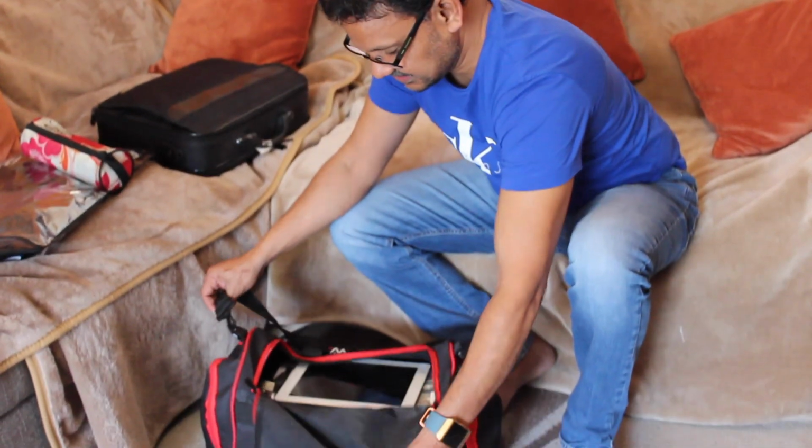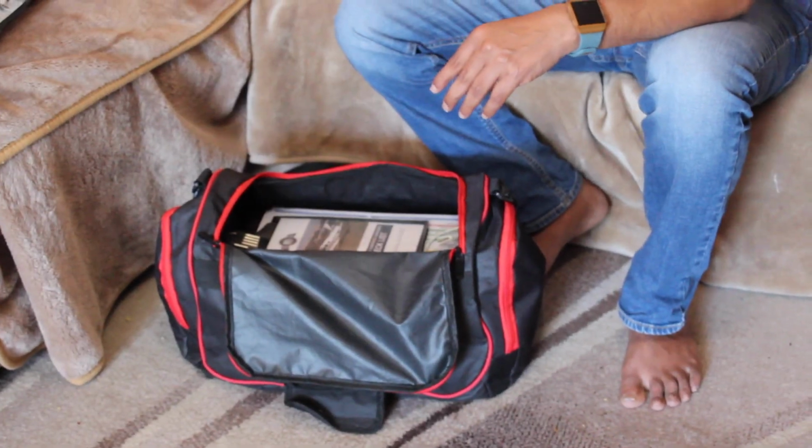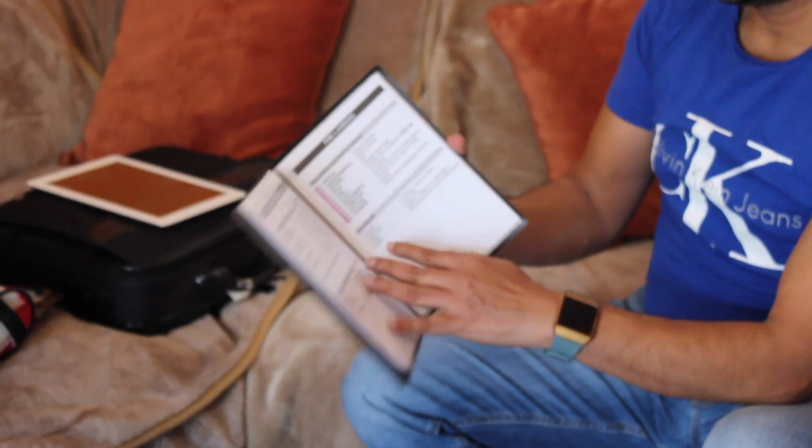This is my next bag. It's got tons and tons of stuff in it, and they're all important and I always use them. So that's the iPad, which I use for our navigation and flying. And should this fail, or there's an issue, then we revert back to our paper charts.